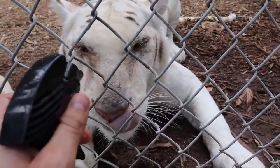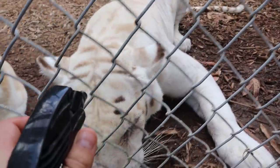Apply the medication to her eyes. We want to make sure we really work it into her eyes. If we don't treat this eye infection quickly and fastly, this tiger could potentially go blind.